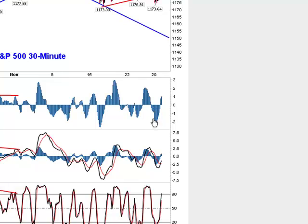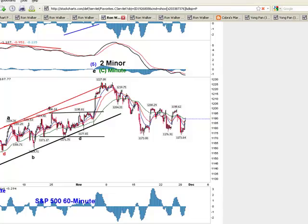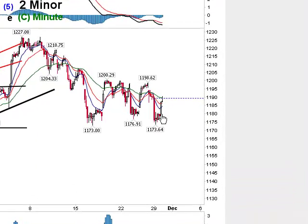So when it got oversold and started rolling up here on the 30, at the same time the 60 was starting to curl up, and as you can see, it got into the last part of the day.